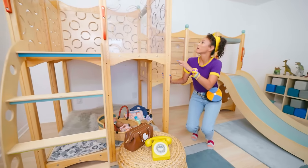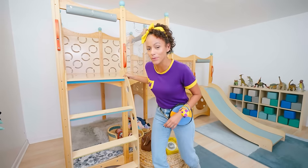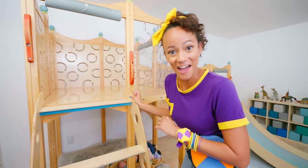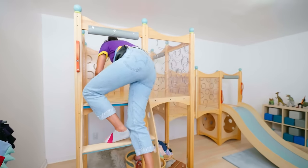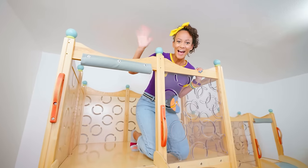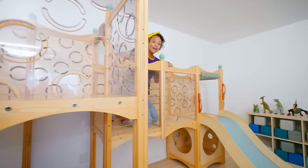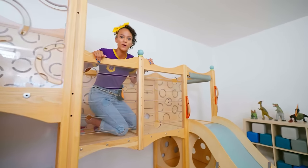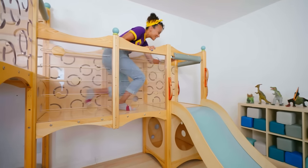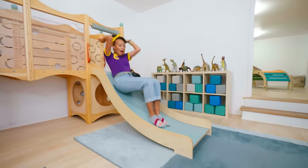Hey, I wonder if I could climb up here. It's kind of small. Do you think I'll fit? All right, I'll try it. Hello, up here. Hi. Hello. Oh, it looks like I'm on a bridge. Oh, and there's a little slide. Three, two, one. Whoa.